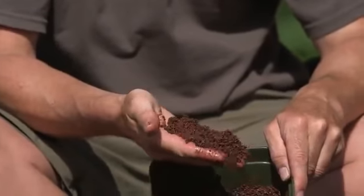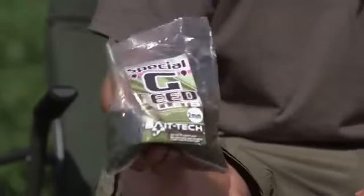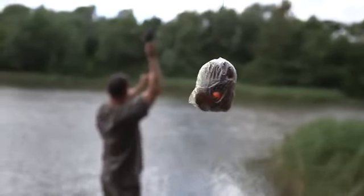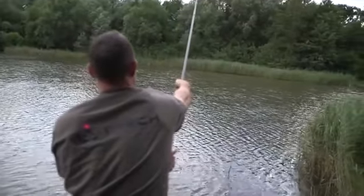My PVA bag mix consists of 4 different ingredients. Special G pellets, and the reason I use these is because they're very, very high in oil and high protein content, so it's going to release all those oils and scents into the water column and draw the fish straight onto the bait. A 3 milli size and a 2 millimeter. The reason I use the 2 is because they pack into the bag nice and tight, so there's less air in the bag, so you can cast it further.